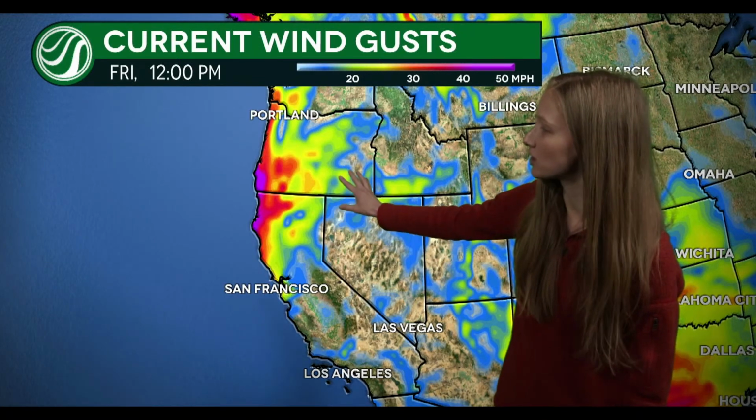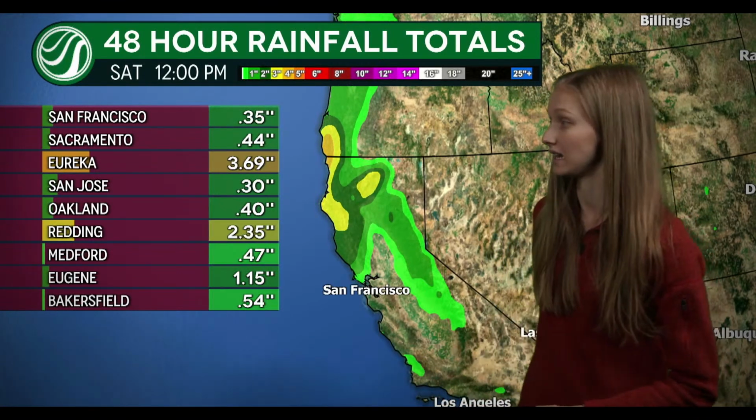Here is our forecasted wind gusts. These are not current. This is going to be for the next 24 hours. I wouldn't be surprised if we continue to see some 40 to 50 mile an hour gusts along the far west coast, since you don't get any friction along the ocean, so it can just drive those high winds right into land. Then weakening off a little bit, 20s and 30s through the inland portions of Oregon and California. And so, damaging winds possible along the west coast, as well as a lot of heavy rain here.